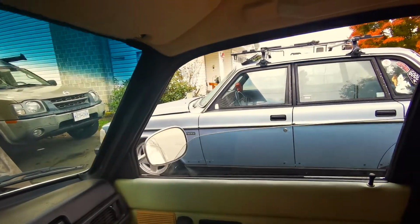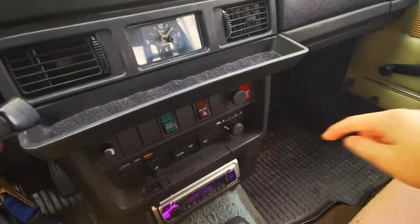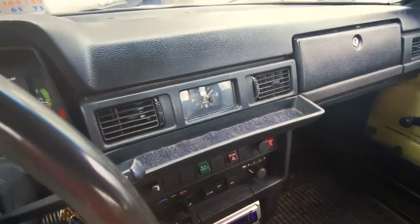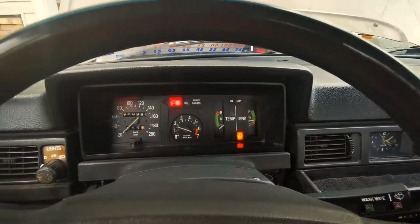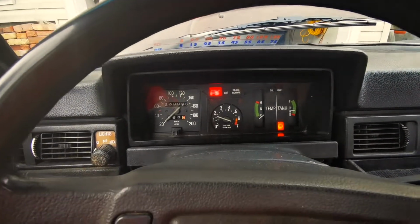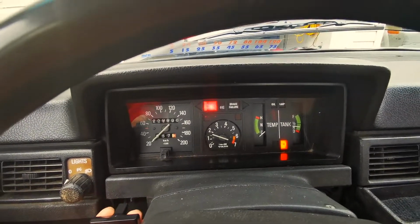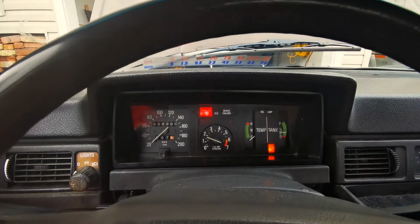I don't know if you can hear the exhaust sort of echoing off the other car there, but there is a hole pretty much just right down here, which is kind of annoying. It makes this thing sound like shit. But I'll let it idle here and warm up and bump this down and I'll let you guys hear it run when it's not high idling.